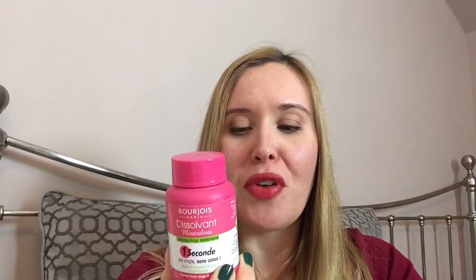And the next thing is this, which is a rediscovery because I used to use this all the time, and now that I've been wearing nail polish again more regularly, I just remember just how amazing it is. This is the Bourjois Magic Nail Polish Remover, 1 second per nail without cotton wool. This definitely is a second per nail, even with this gel effect polish. When I was changing the colour from a baby blue colour to this one, honestly it came off in a second per nail, and it's just amazing.